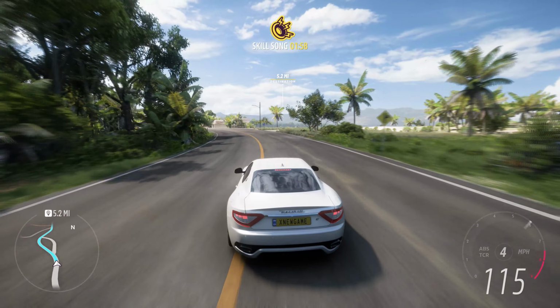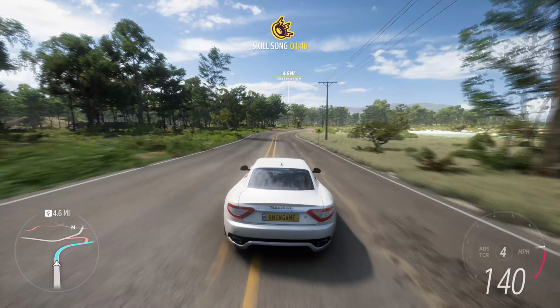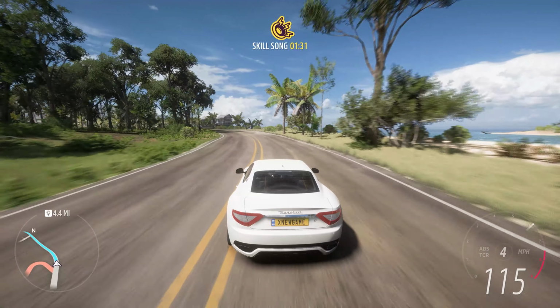The cabin of the GRAN TURISMO S is a testament to Italian craftsmanship. It features high-quality materials, sumptuous leather upholstery, wood or carbon fiber accents, and modern technology. The seating is comfortable, and the interior exudes an air of sophistication and luxury.